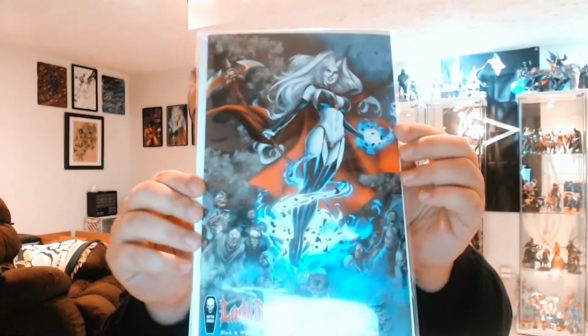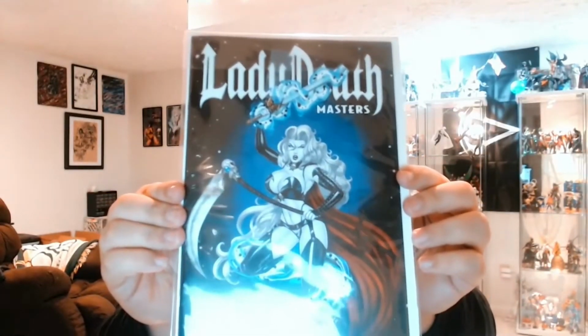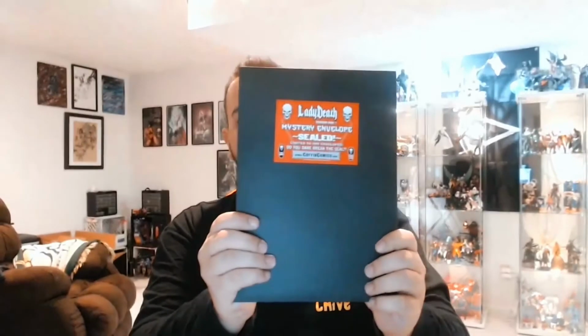So it came with the black and white premiere edition of the book, if you're a fan of that. And it came with a Lady Death Masters, which I don't know what that is. Usually it's some kind of pinup book, but that's still really cool. And in addition to my normal pledge, I also did a sealed mystery envelope. These are super fun. I have yet to be let down from them. I typically do one with every one of the Kickstarters Brian Polito does.